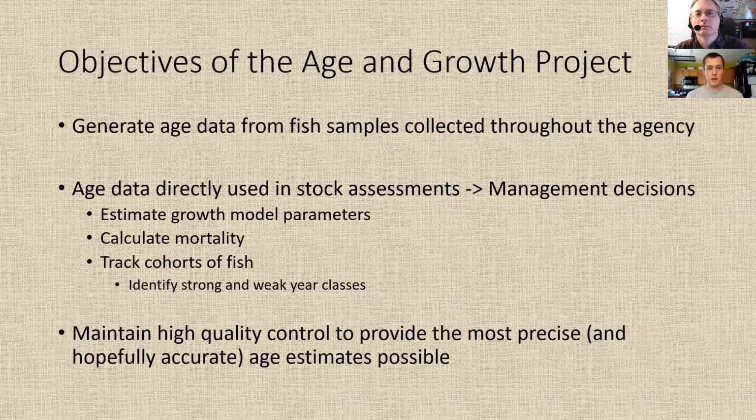So the primary objective of the Age and Growth Project, and really any Age and Growth lab, is to generate age data from fish samples that are collected, in our case, throughout the Division of Marine Fisheries. All of those ages end up going pretty much directly into stock assessment analyses, which then goes towards management decisions. So some of those things that the ages are used for are estimating growth model parameters, calculating fish mortality, tracking cohorts of fish through time to identify strong and weak year classes.